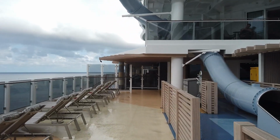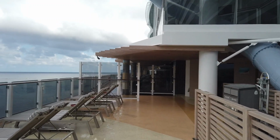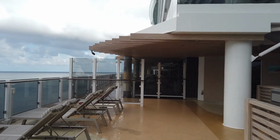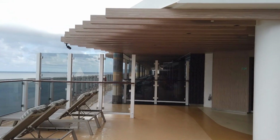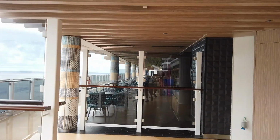And if you'll notice, the drop slide goes through people's balconies. I think this was a surprise. I don't think it was on the original deck plan when the Prima was designed. So people booked cabins and ended up with a slide running right through it.